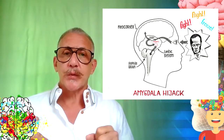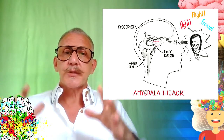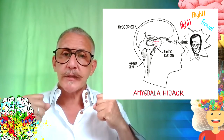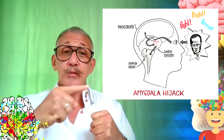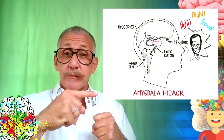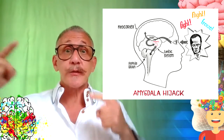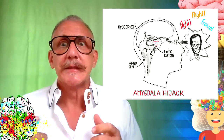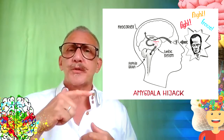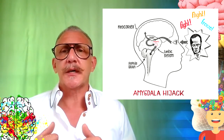So we need to start to understand that if we're in that mode of amygdala hijack, we need to take a deep breath. We need to take a walk. We need to stop until we can get our amygdala back to where it needs to be. And sometimes when you go into amygdala hijack, your teacher might go into amygdala hijack too. And then there's two people that are in fight, flight, or freeze mode. I know as a teacher, this was huge for me to learn, that sometimes even I go into amygdala hijack.